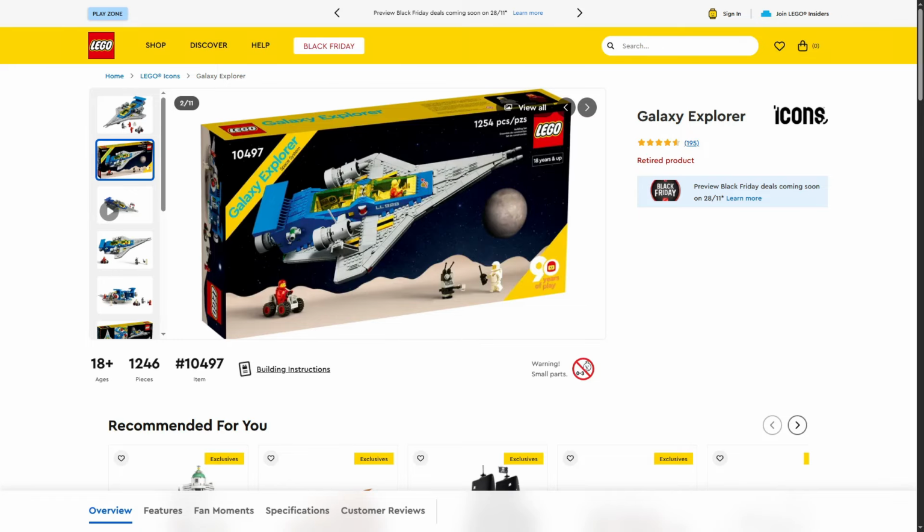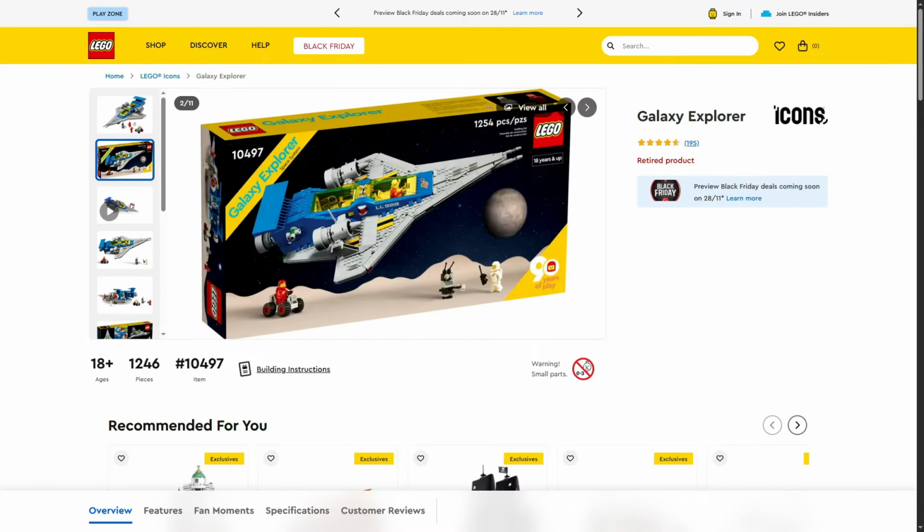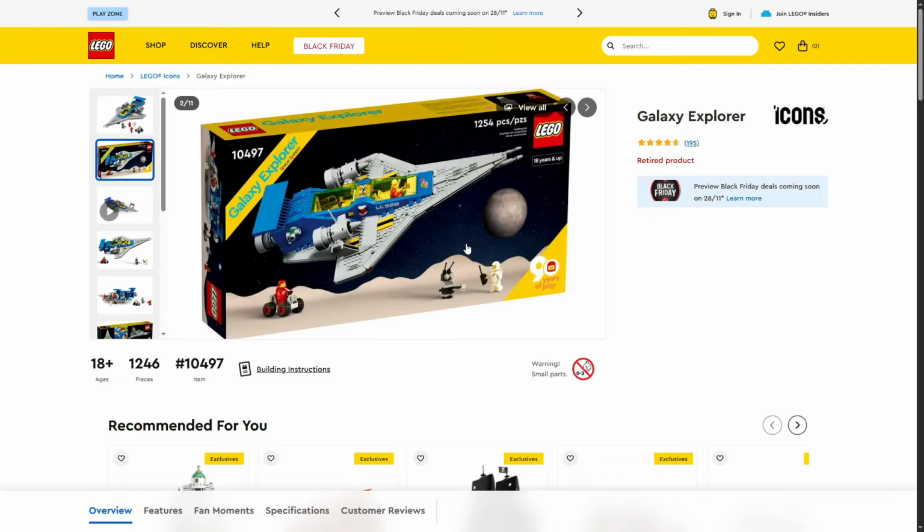But at the moment on eBay for those in the US, it is doing even worse, selling on average around $90. Not that good. Sometimes $100. Not a great investment. I don't think the Lion Knight's Castle is going to do as badly as this, and I do think the Lion Knight's Castle is going to be the greatest investment you could have made in 2025. This one, probably not the greatest you could have made in 2023, but it's something to learn about.